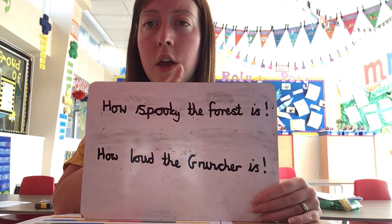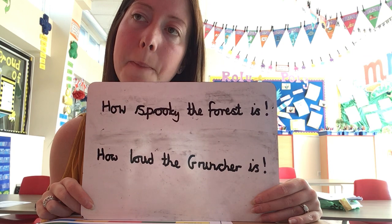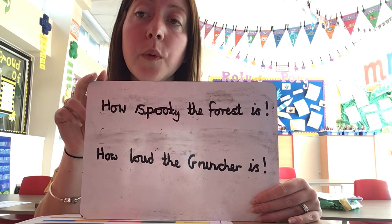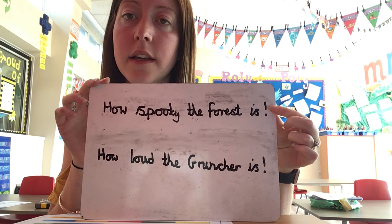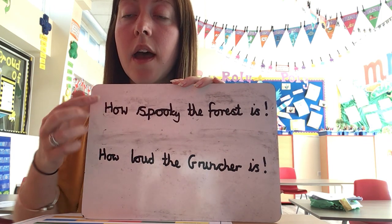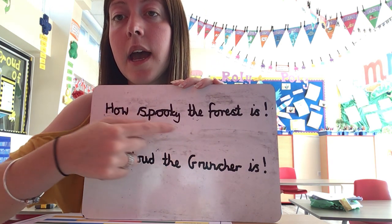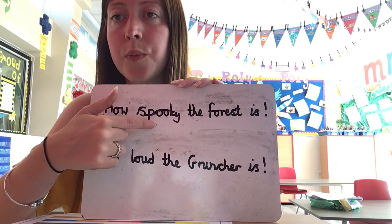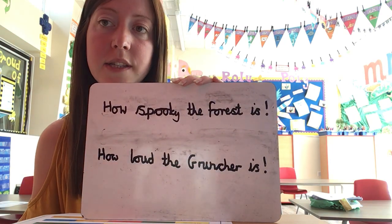How spooky the forest is. Is that an exclamation sentence? It is. So how do we know? We know it's an exclamation sentence because it's got our exclamation mark at the end. They also often start with how, and they have an adjective, a describing word, spooky, and a noun, a naming word, forest. How spooky the forest is, exclamation mark, a good exclamation sentence.